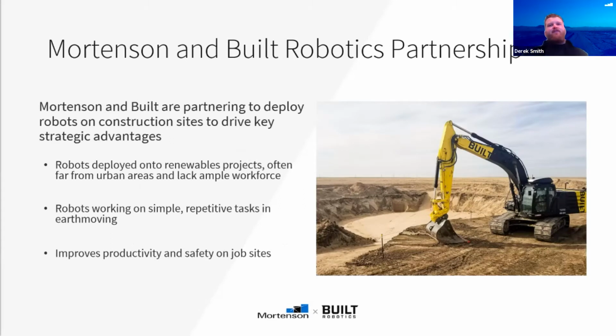So what does that mean for Mortenson and Built Robotics? This is the reason why we joined our partnership together. The jobs that we're going to be talking about today in our civil group are our wind and solar projects. If anybody's driven around the country, you're not going to see a lot of these wind and solar farms in major metropolitan areas. These are mostly in very remote areas around the country that could be many hours away from the largest city hub, and sometimes it's hard for us to find enough operators to perform some of the tasks.